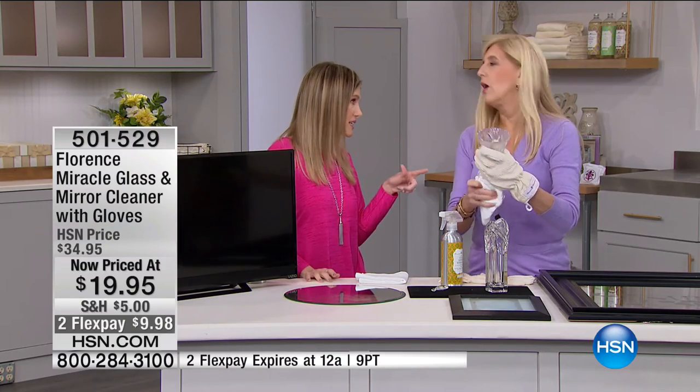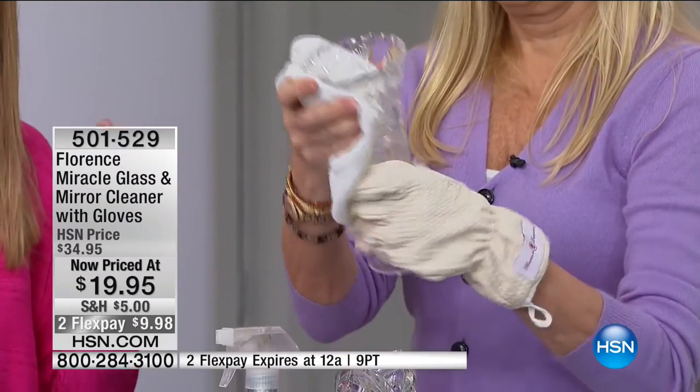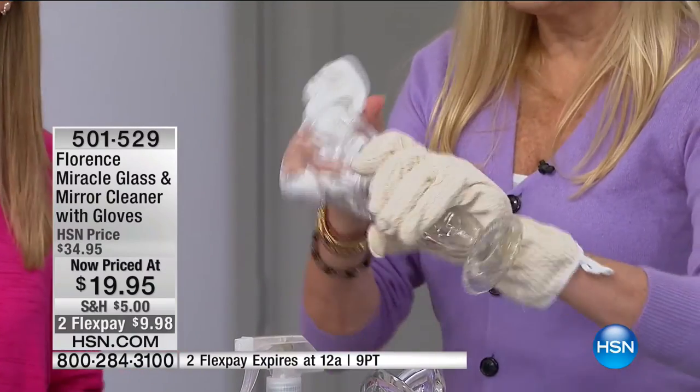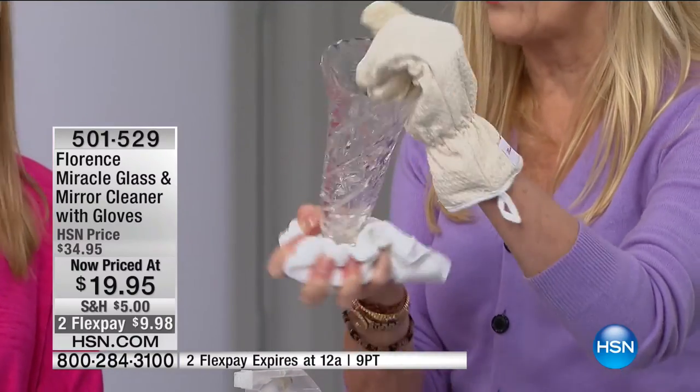The gloves are ingenious. Oh, they are wonderful. Because I know so many of you have those delicate crystal glass pieces, lots of art, things that you want to display. But let's be honest, dust gets on them, fingerprints get on them. And you can do porcelain as well, any kind of collectible you have at home, you can do that.